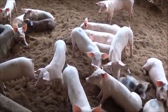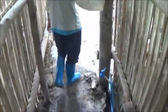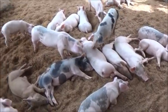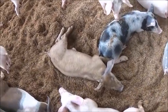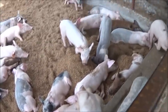I'm trying to get a more clear picture on how they're handling the Azolla and their growth rate. We really won't be able to tell until they get big enough to harvest. That little guy right there's got a hernia. The rest of these guys look good.